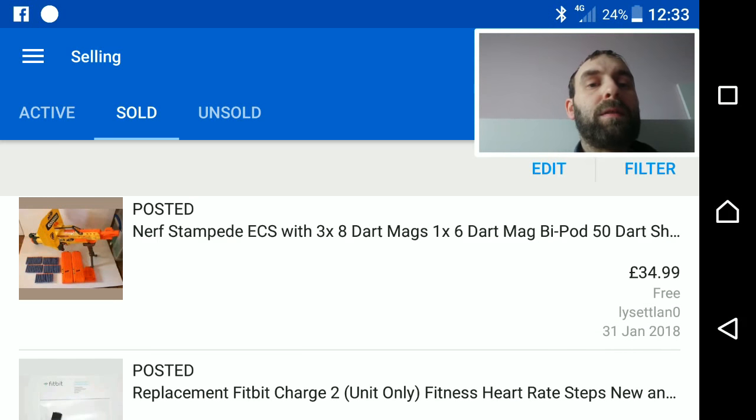Another one over here, Nerf Stampede ECS, got £35 for that. One of the magazines was broken. I didn't push up the last two or three darts. I did put that in the listing, and it still sold for £35.